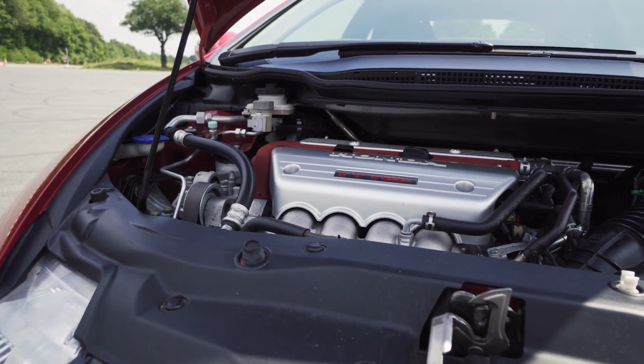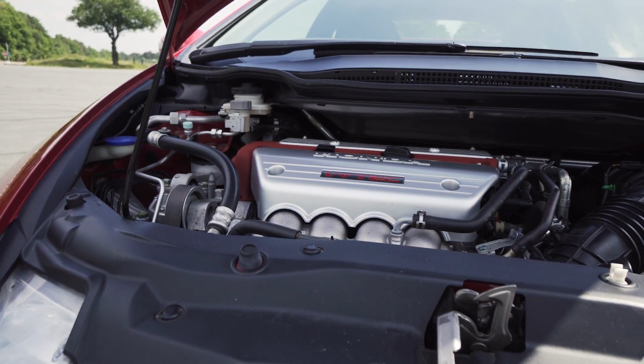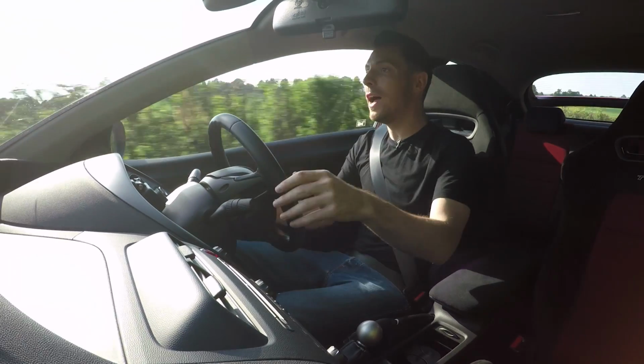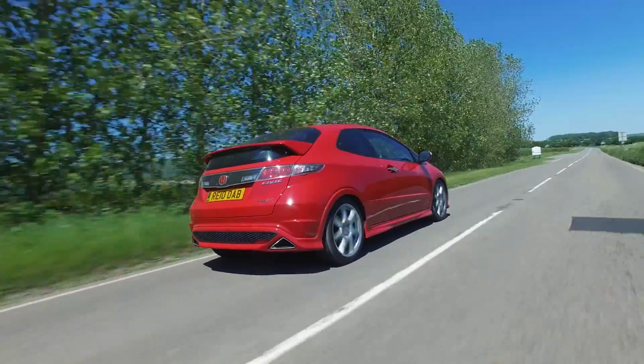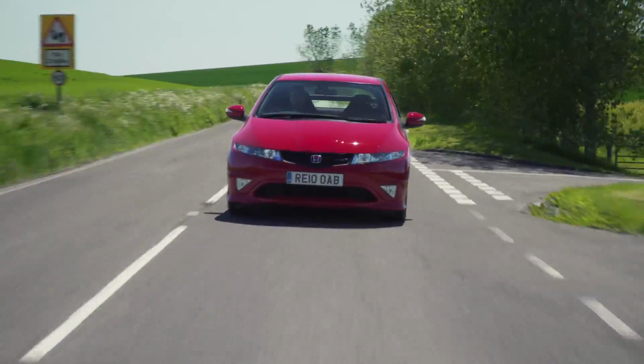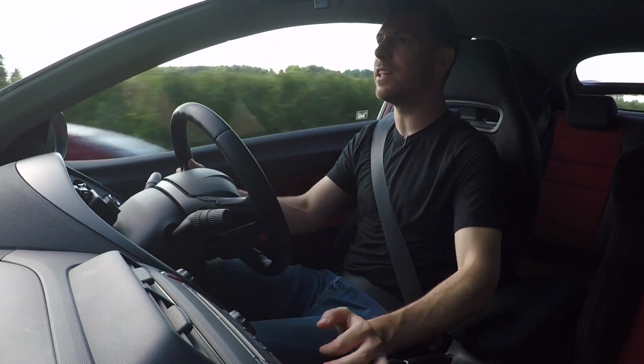But it still had the same engine as the previous car with more power, 1 more horsepower, and the same 6-speed manual gearbox. So it's still a normally aspirated, really high revving 4-cylinder, 8,000 RPM redline, switch over point at about 6,000 RPM, and again, you still have to work it really hard to get the most performance out of it, which is just so much fun.